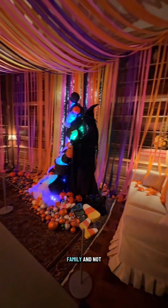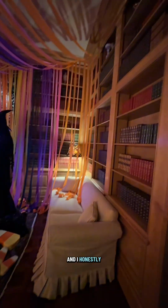So this here is a secret staircase. The reason why this staircase was built, and you can't see it, but it's a spiral that goes up, is because this attaches to one of Lilly's rooms so that he can come down the spiral staircase to the library to avoid his family and not be bothered. And I honestly think that we should have a staircase like that in every household.